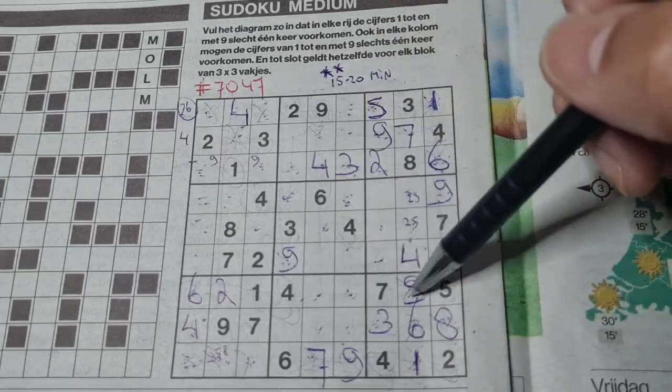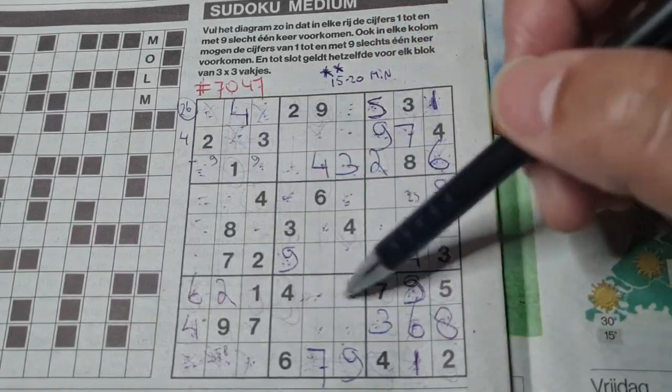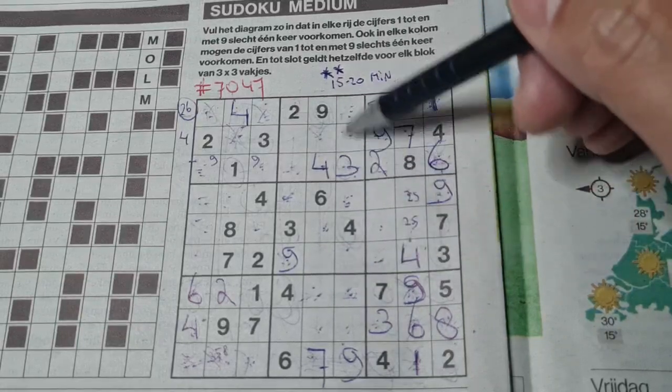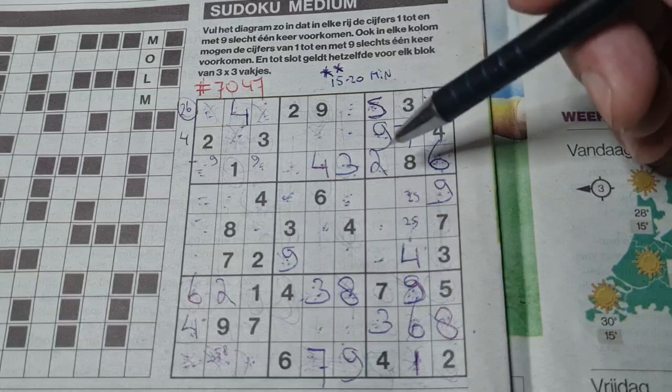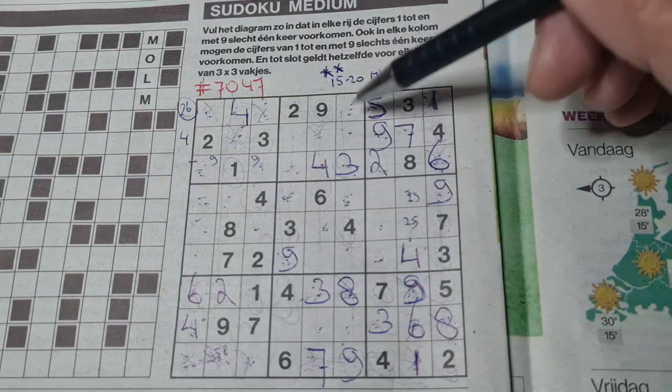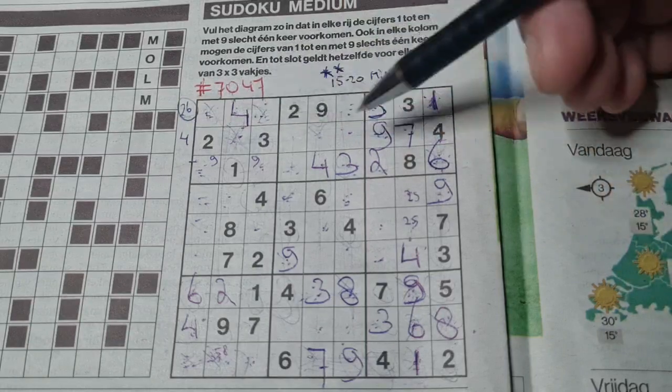2 missing numbers in this row, the 1 and 2. 3 is missing. The 4, the 5, the 6, the 7, and 8 is missing. 3 and 8, 3 and 8. We have a 3 in this column. No 3 there. 3 should be here. And 8 goes there. Here should be the 8.